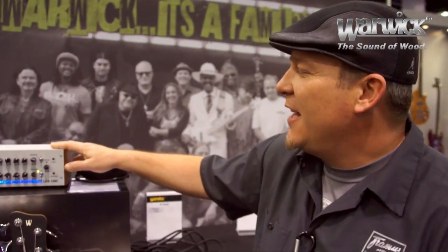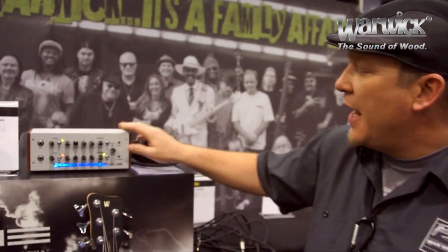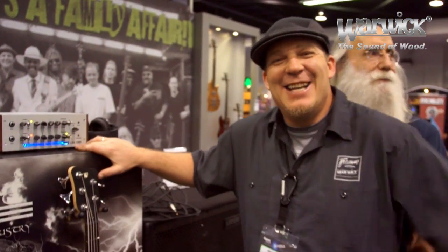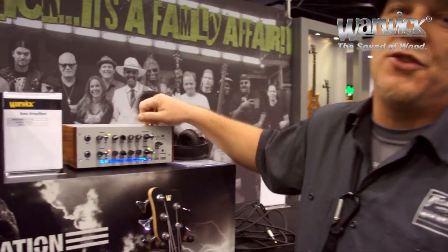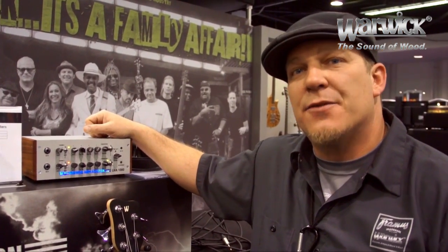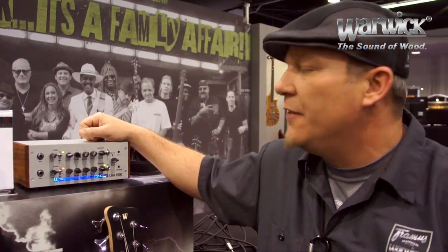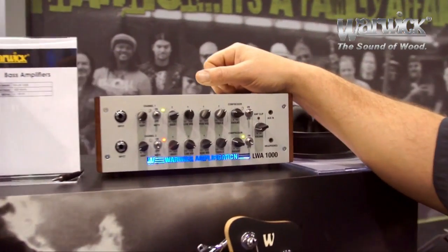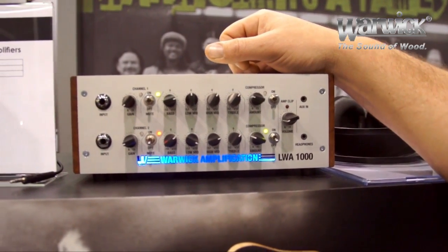And this is one of the highlight products that we have for this year, the LWA 1000, a 1000 watt Class D bass amp that gives you a true and accurate 1000 watts. It's available in the United States for $750. It's an unbelievable amplifier. It's a breakout product. It's a game changer, and it's something that we're very proud to present this year.